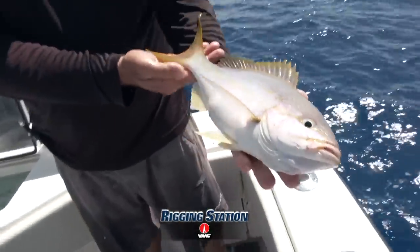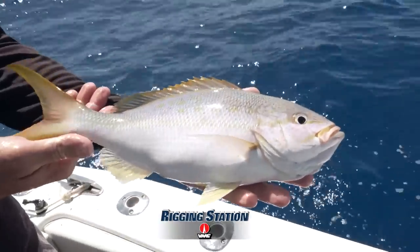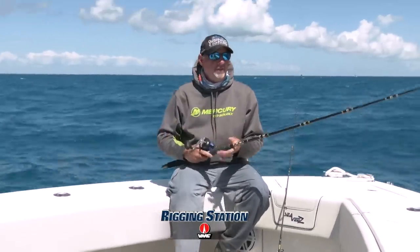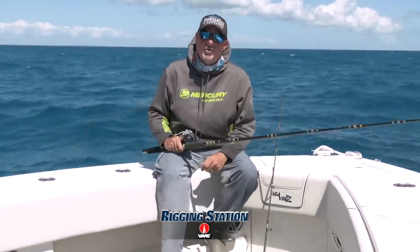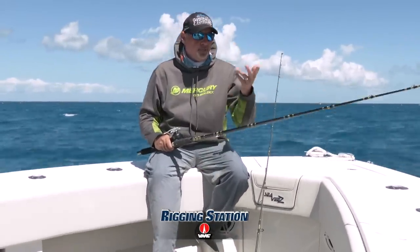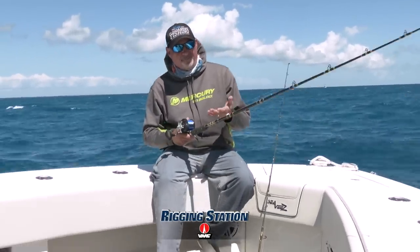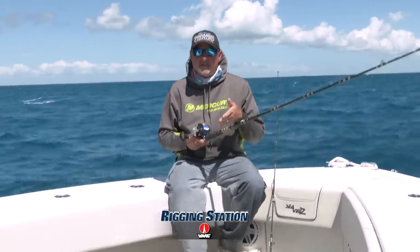Okay, these yellowtails, they're famous for outsmarting you for sure. When we're reef fishing, sure, I like to catch those yellowtails. It's a lot of fun, great to put some fish in the box for dinner. But my go-to outfit is something a little bit different. It's a little bit heavier.